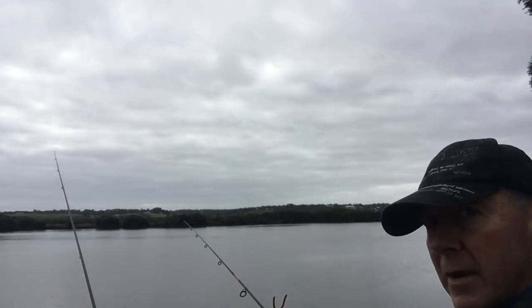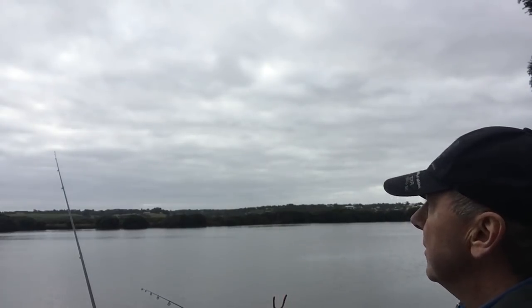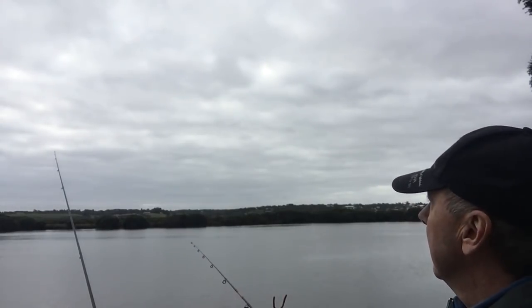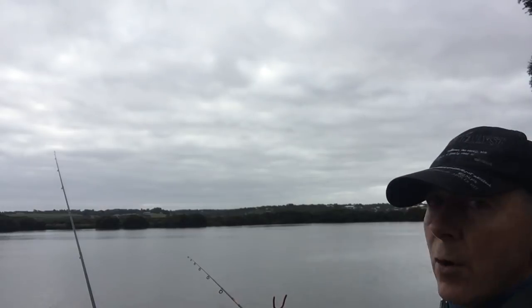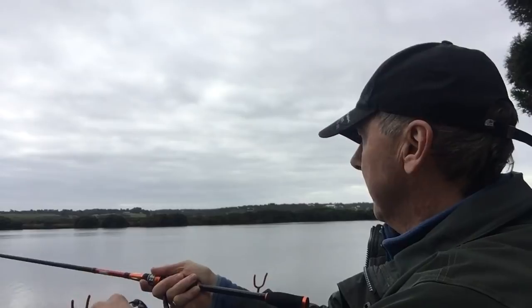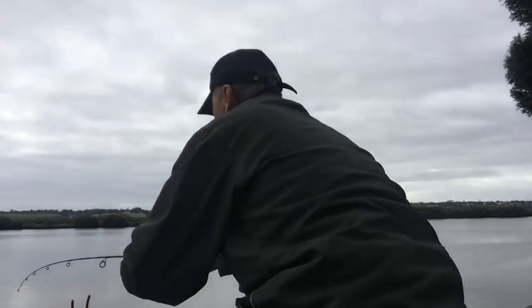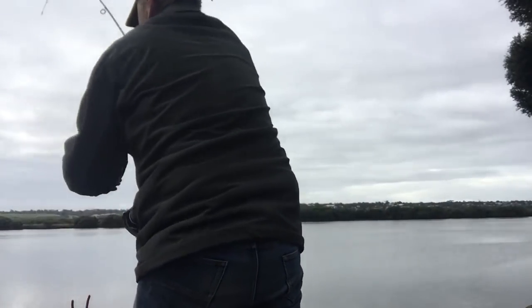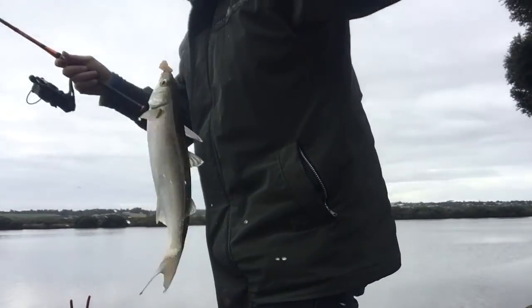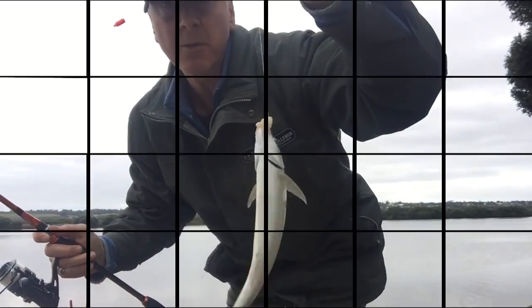So it's just a matter of holding the rod gently like this, and then striking as soon as I feel that rod go around. Okay, if I can hang on to this one, I've got another one. And the water movement has really picked up, like there's a real flow in the water. Yep, another one, not a big one, but they're moving now, especially with the flow in the water.